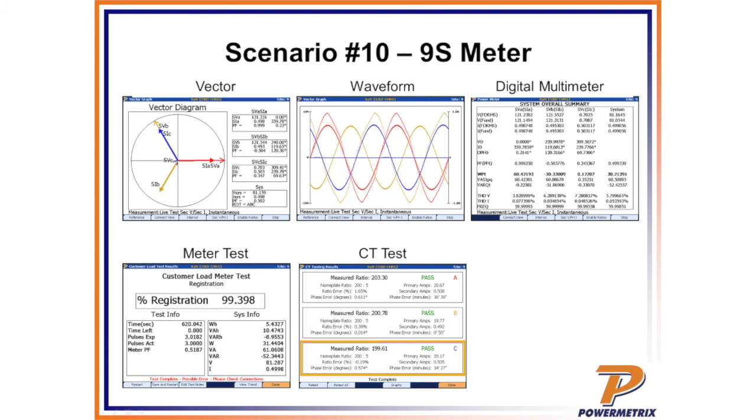All right, last one. This one's probably the hardest one, I'll admit, but I'll help out with some of the clues we got. So again, we're at a 4-wire Y, and this is a 9S meter, but some things are popping out. Let's look at our vector diagram. Something doesn't add up here. My C current is lined up with my B voltage, causing a power factor issue there. Current B is 120 degrees off from voltage B. That's a problem. A looks okay though.